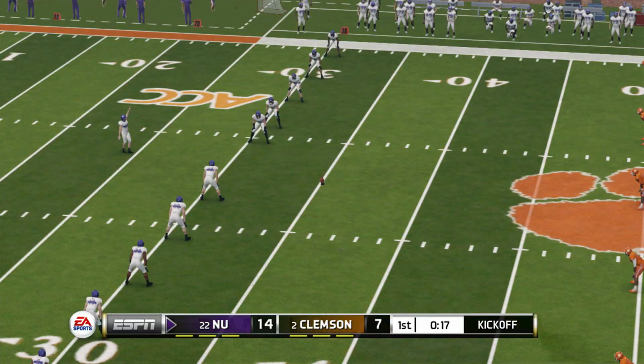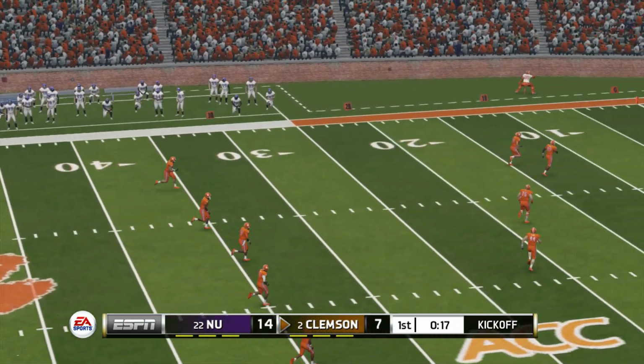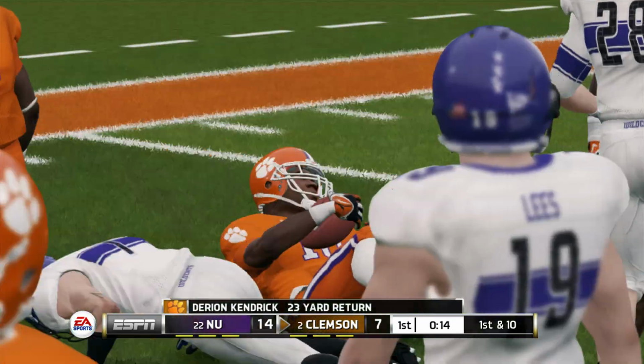So our score, 14-7. Northwestern is ready to kick it away. He just drills this one. From his own goal line, he's to the 20. He makes it out to maybe the 23-yard line.